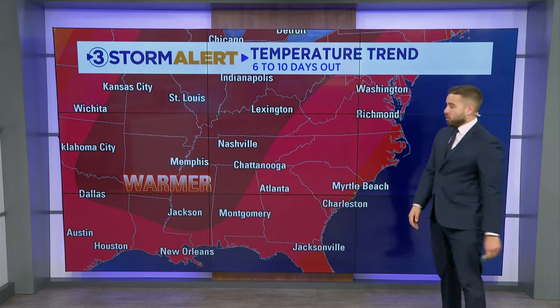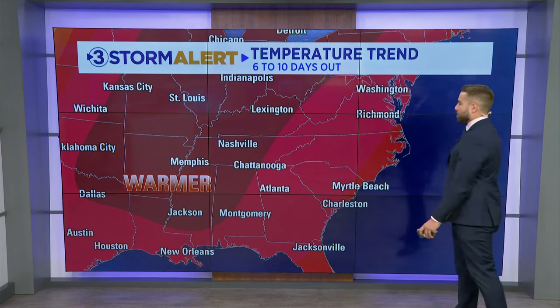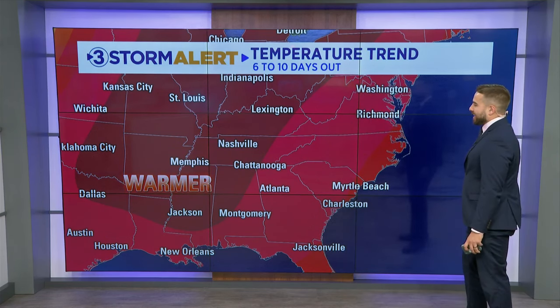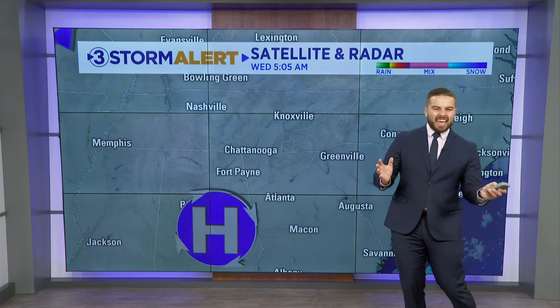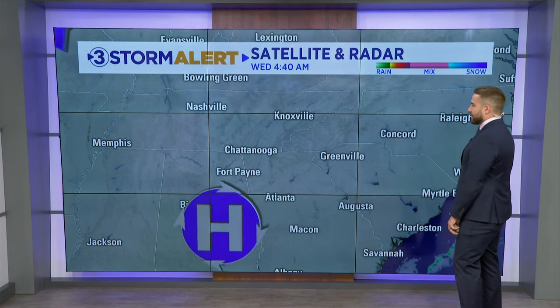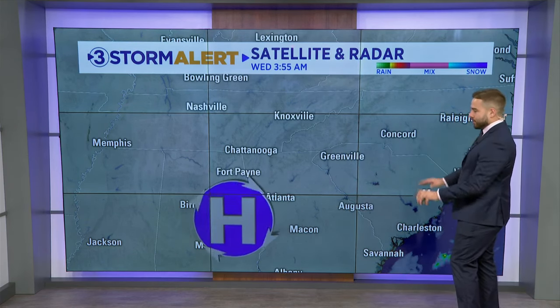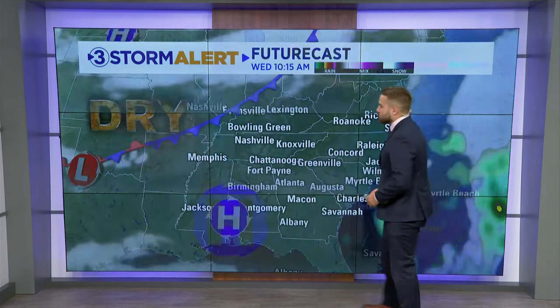But still, the overall pattern trend favoring above normal temperatures for the better part of the eastern half of the U.S. moving forward. That dark red shade you're seeing, that almost burgundy, yeah, that means we have about a 90% chance of above normal temperatures. And keep in mind, as we get into the end of October and the beginning of November, your average high drops to around 68. So above average would be low to mid 70s. So likely to see a few more 80-degree days, and then we should get rid of those as we move into November. But high pressure building in, going to continue to control our weather.